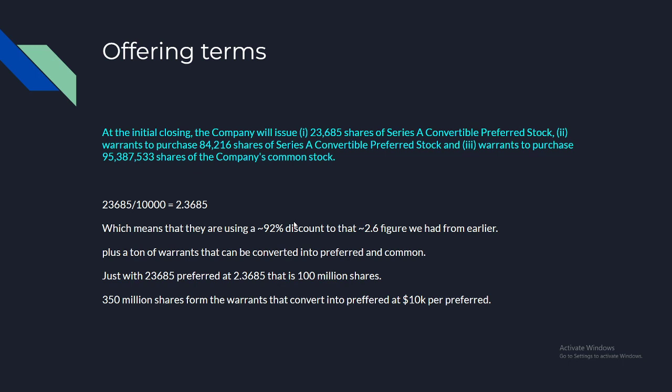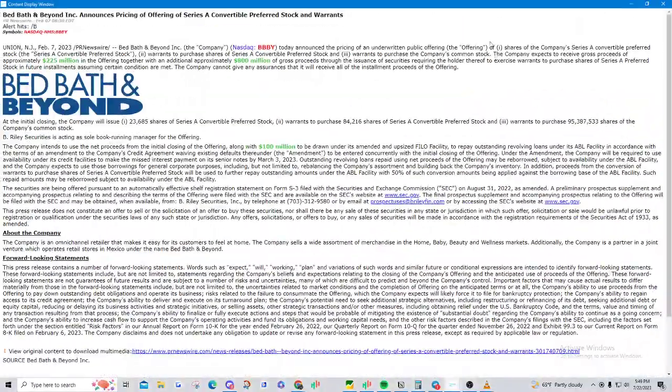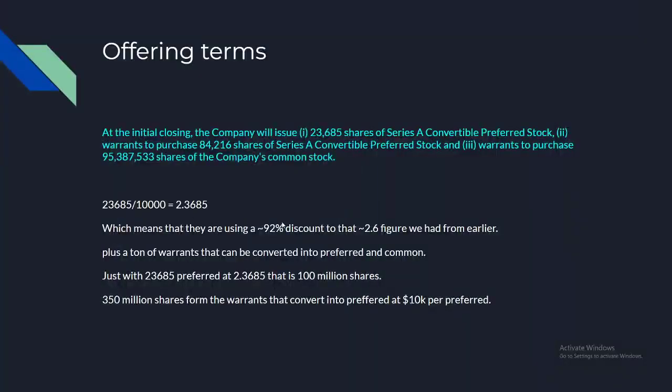Later in the day they announced it, they put out a 424, what was it? I can't remember, but later in the day they put out a PR with the actual terms, because you can see in this one they don't really have anything. But you could have calculated the percentage discount with that information, right?